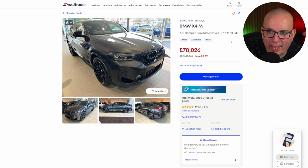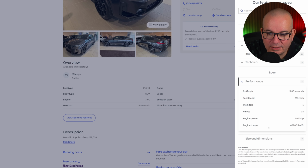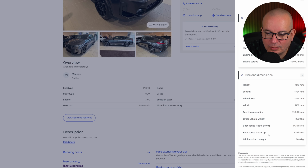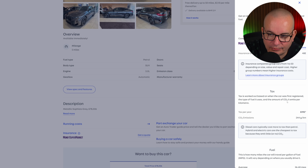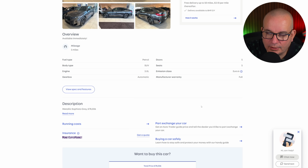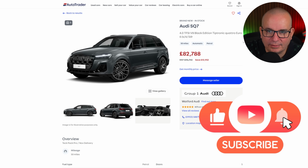BMW X4M Competition Automatic X-Drive, £78,000 instead of 95.5. That's a saving of 17.5 grand on that big monster. 3.8 seconds to 62. Wow. Boot space is 529 litres. Insurance group is 48, and we're looking at 26 MPG.